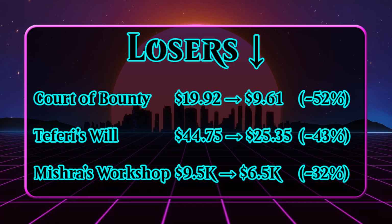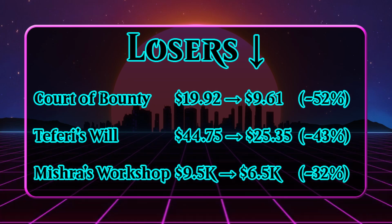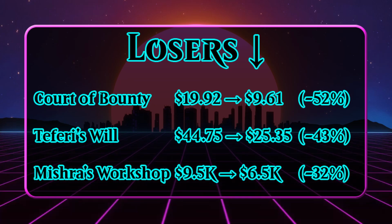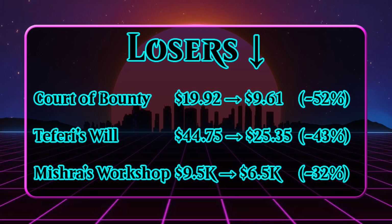And Court of Bounty, which is an enchantment, part of the court cycle. This is the green one. It was $20, dropped down to $9.61, lost more than half its value, 51.76% over the course of the past week.